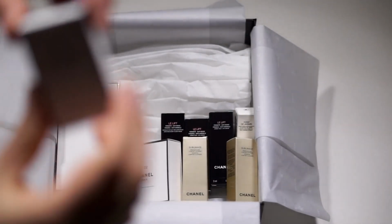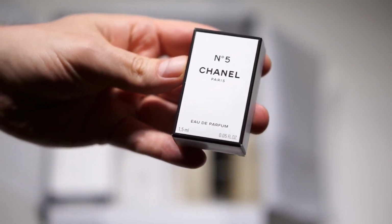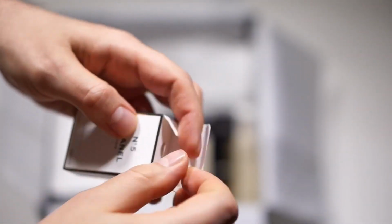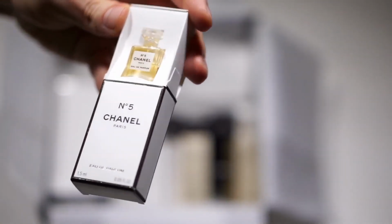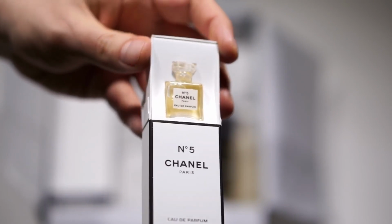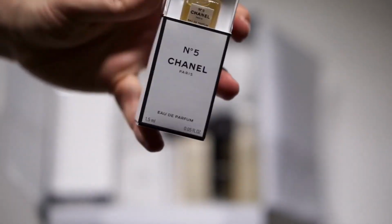Oh wow, Chanel, okay. I thought they were gonna give me Lou, but it is the Chanel No. 5 Eau de Parfum, 1.5 milliliter sample. I don't have this one, I only have Lou. Let's see how this miniature looks like. Super cute. 1.5 milliliter. This is how they used to give you the pure perfume. Now they're doing the Eau de Parfum also as a 1.5 ml miniature bottle. This is great. I didn't have this one in my collection, so I'm very happy about that. Thank you, Chanel, for this little freebie.